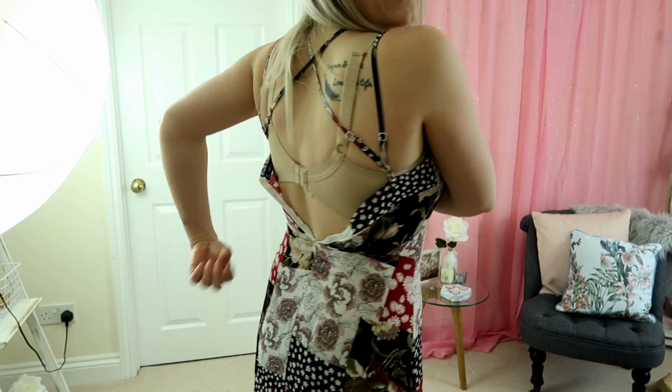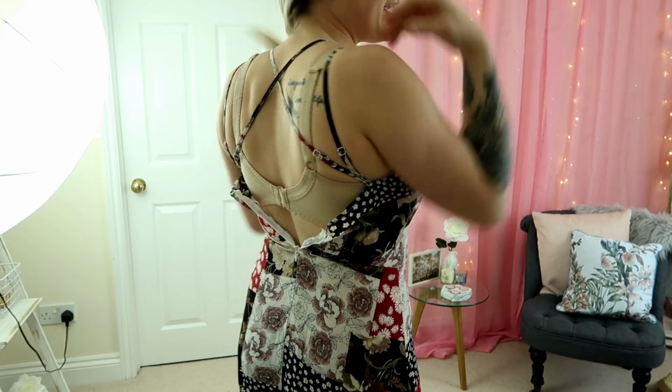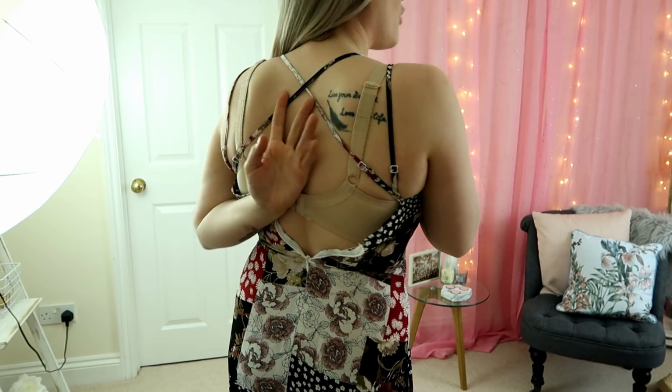And I'm actually really loving this. Obviously I need to size up, but I'm not gonna exchange this for a bigger size because I'm hoping that once I get my boobs reduced, it will do up at the back, because as you can see, it's not doing up. But you can see the detail of the crisscross of the straps, and I'm really loving that. It gives this dress a really nice little bit of detail.